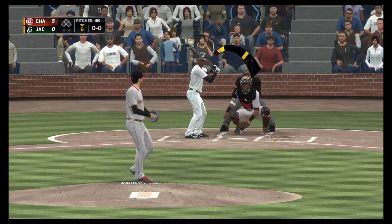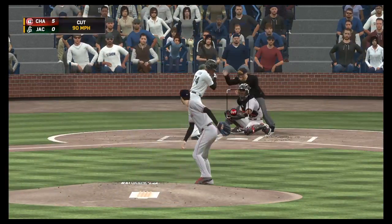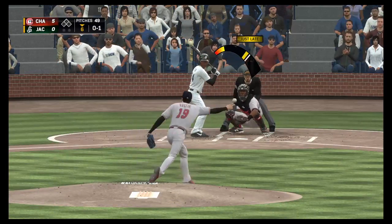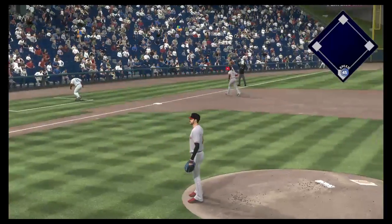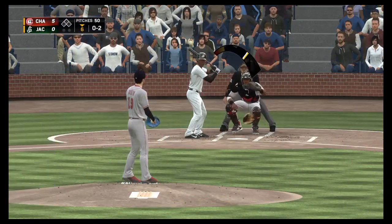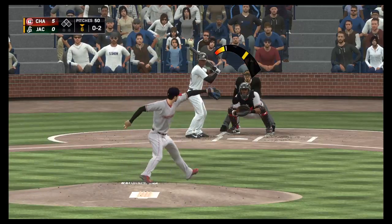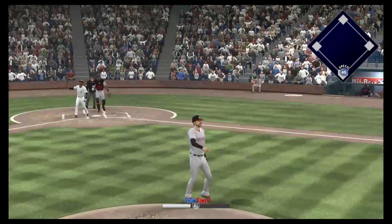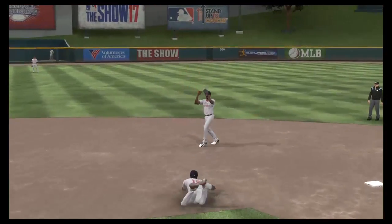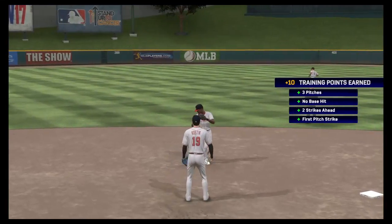Digging in to try it again. Number 74. 0 for 1 for him here in this one. In there, and it's 0-1. Number 74. Swing and a liner, but foul. The windup and the 0-2 pitch. Here's a swing and a high pop-up. Gordon is there for it, and he hauls it in for the first out of the inning.